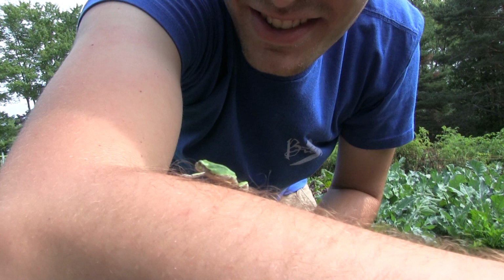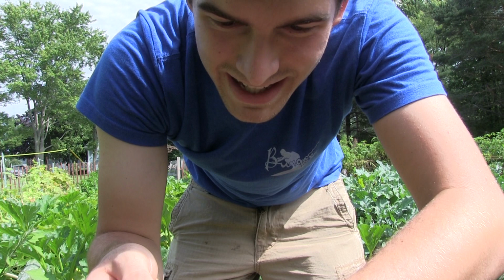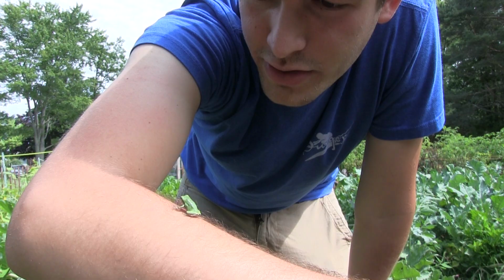Check out this little guy that was just hopping on one of my zucchini plants. He's just so full of life. Little tree frog. I just love these things. And they really do just eat the bugs up. I mean, telling you what, when you have 20, 30 of these things, they just absolutely love to eat. And it's small now, but after a few weeks, this thing will be getting up in size. And I don't know what they do in the winter time, but pretty interesting creature nonetheless.